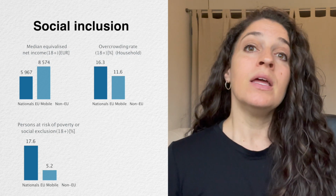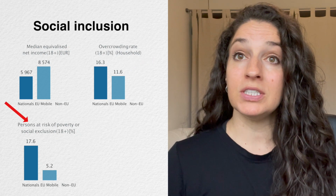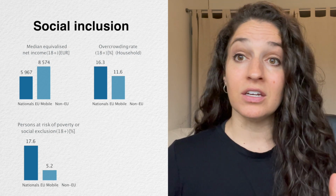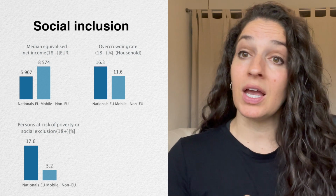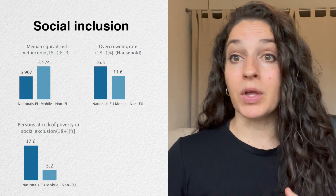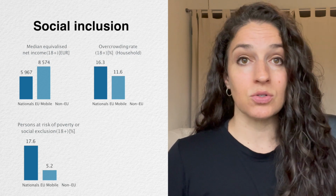If we look also at overcrowding and the risks of poverty or social exclusion, we only have data here on EU citizens, not non-EU citizens. And what we see is that both with regard to overcrowding and risks of poverty and social exclusion, we see that EU citizens have a lower rate of overcrowding and a lower risk of poverty and social exclusion.